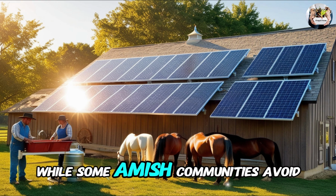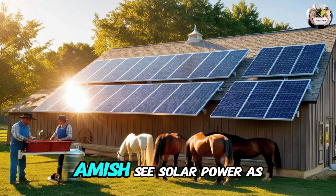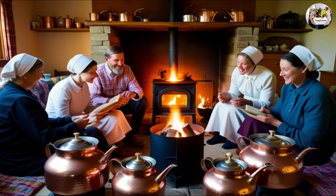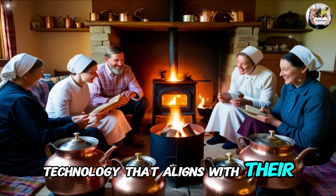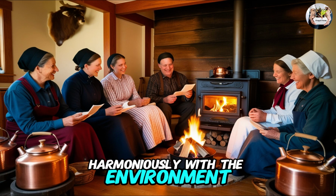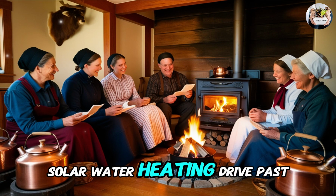While some Amish communities avoid anything that seems overly modern, the New Order Amish see solar power as a natural fit for their way of life. They view it not as a compromise, but as an enhancement, a technology that aligns with their principles while helping them live more harmoniously with the environment. Their preferred method? Solar water heating.